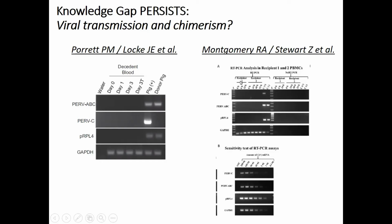Dr. Montgomery's group in 2 different recipients really showcase the same results. And this is shown here. You see an absence of bands both for PERV C, PERV ABC, as well as porcine RPL4. And this is with our reverse transcriptase PCR, as well as no RT-PCR. Importantly, Dr. Montgomery's group was able, with the help of Revivicor, to perform the sensitivity test of the reverse transcriptase PCR assays. In our discussion section at the time of publication, we acknowledged very much that our assays are research assays and that they are currently under development for detection of both chimerism as well as PERV potential transmission.